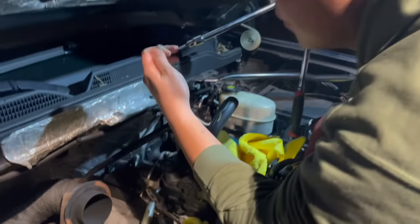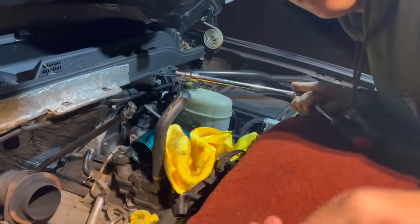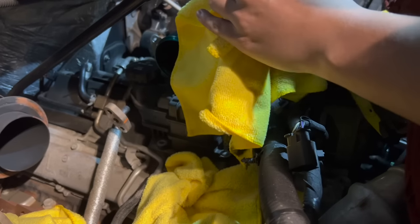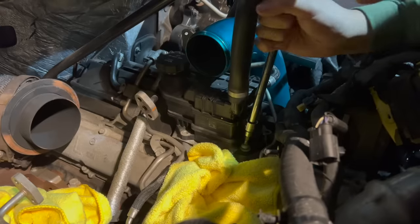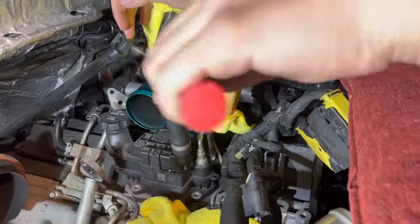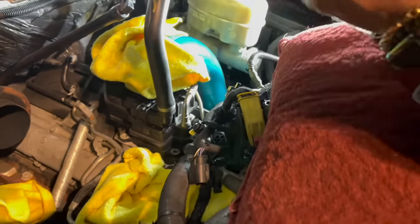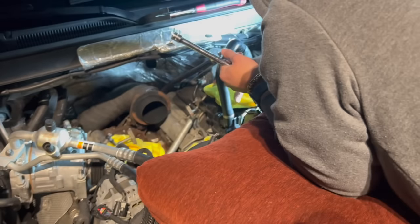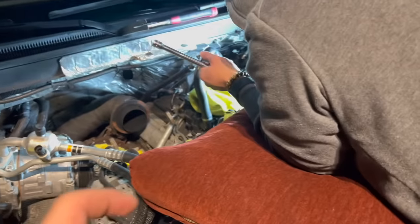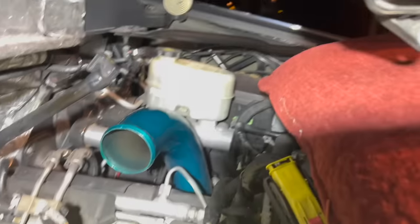To get these out, we're using a T30, and these bolts are going to be useless when you're done. They're not reusable. The way we did it was put the T30 on there and just kind of hammer it down a little bit. All right, so this one, the nut kind of got stripped, so I had to use a T40 and just hammer it in there and then got it loose. So if you end up stripping yours with a T30, try a T40 because it'll work. Just like that.